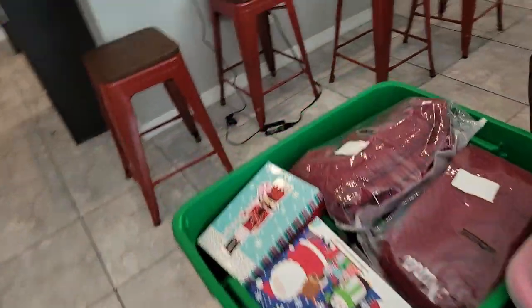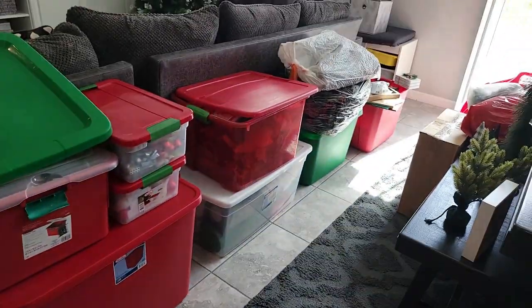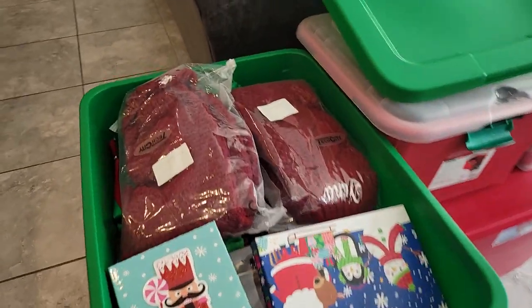Let's see, where should I start? Because there's quite a bit and I don't want to bore you guys. I just wanted to show you some of the items.